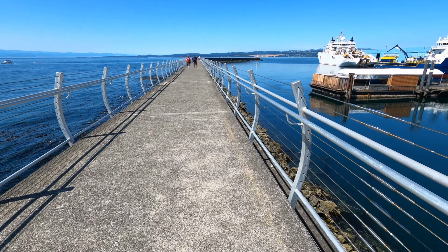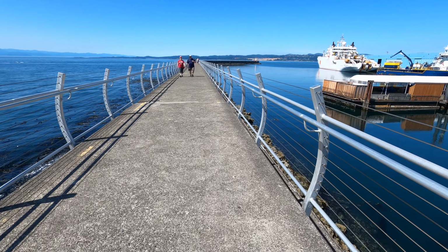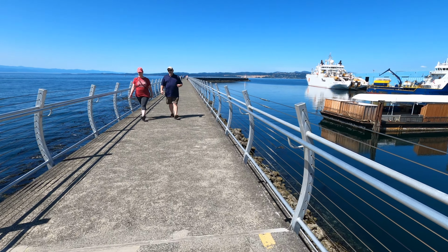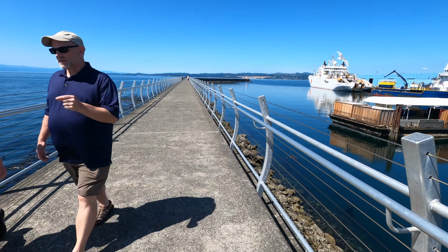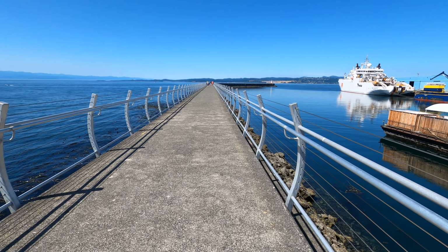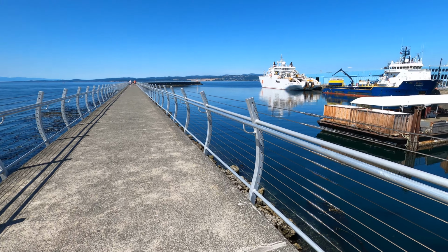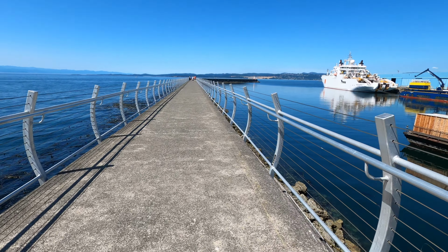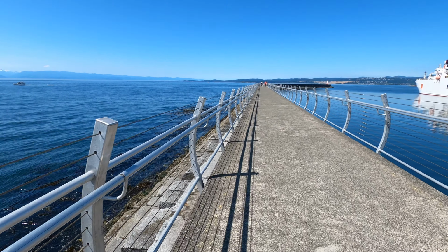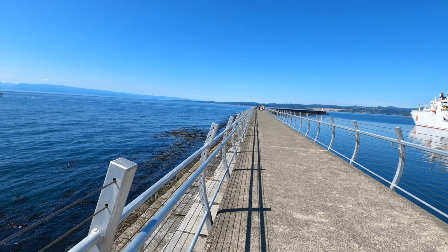So it's about 1 kilometer, the length of this walkway leading to that lighthouse. Feel it, pretty nice.